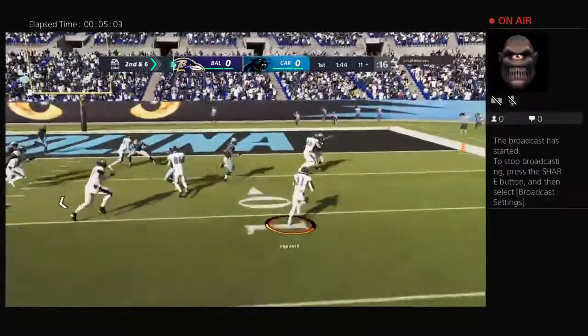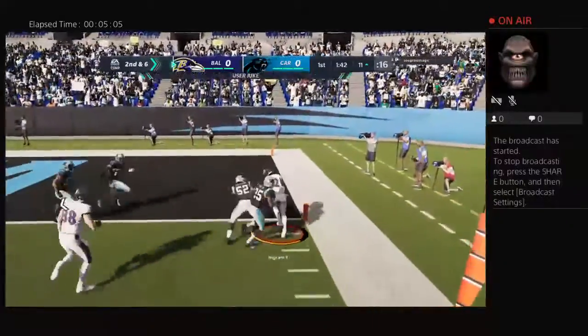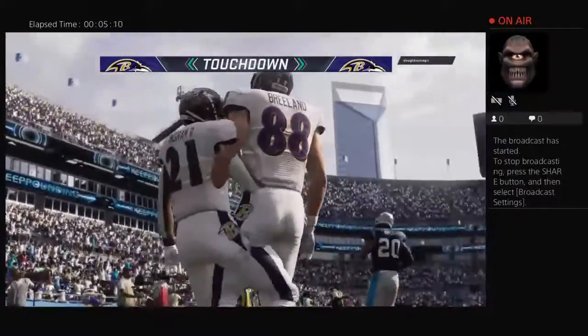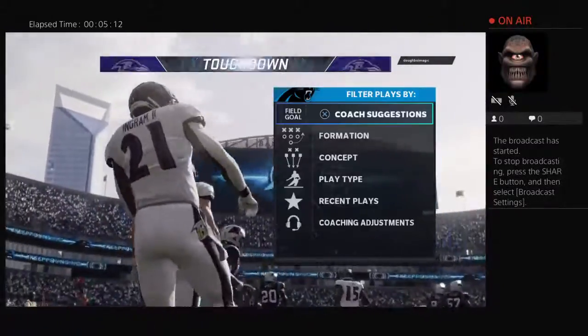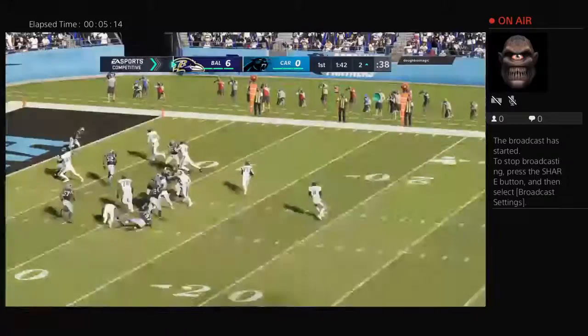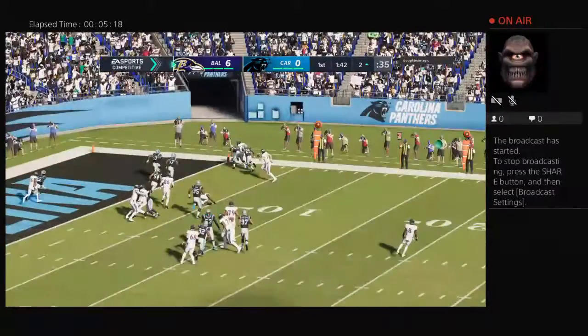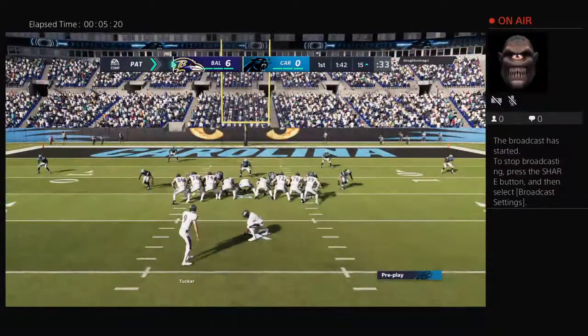On 2nd down, it's Ingram. And he is into the end zone for a Baltimore touchdown. Taking it in from 11 yards out. And the Ravens have taken the early lead. Great call to hand that one off, and his running back did the rest.